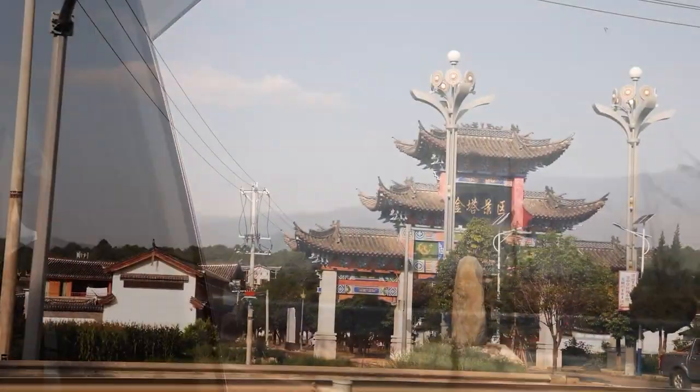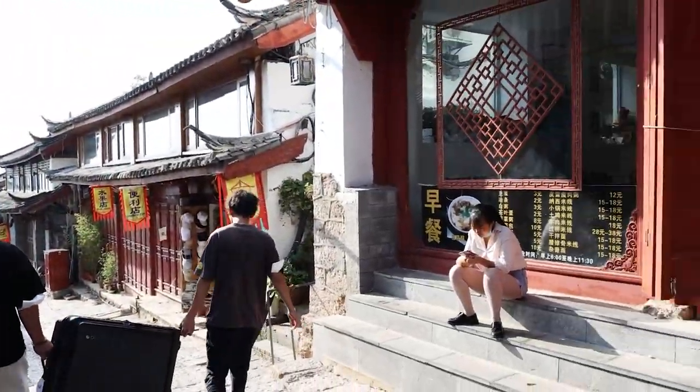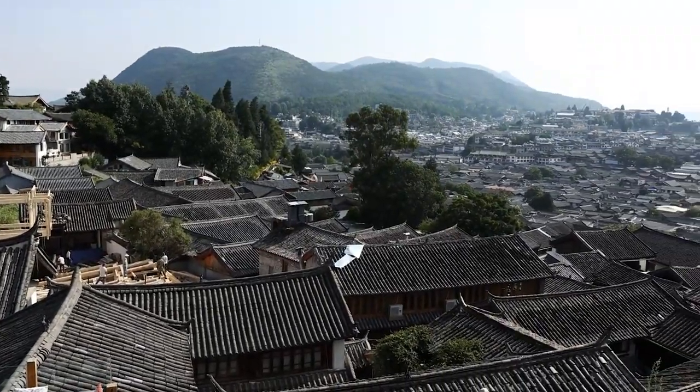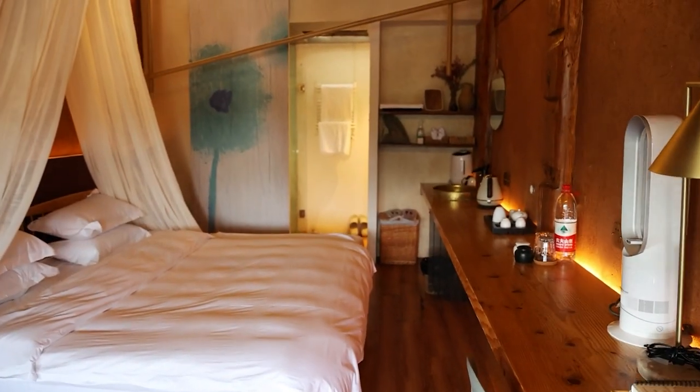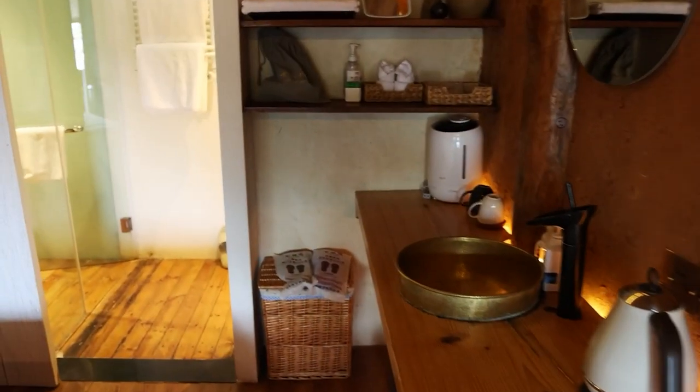Okay, so welcome to the video, and Yunnan and Lijiang here, and it's crazy nice. I just arrived at this small boutique hotel here. Got my room, definitely beating the expectations, I can tell you that. Super friendly staff here. Just arrived at this super cool place called Xinsu Snow Mountain Qingcheng Panoramic Holiday Club.